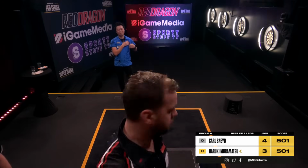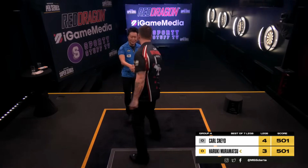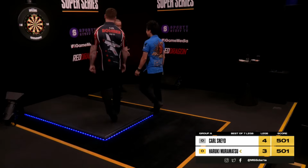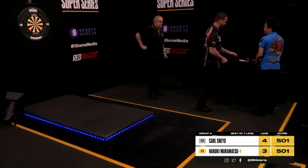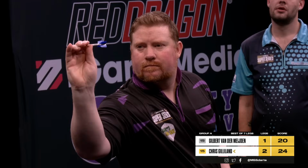Sensational finish from Sneed. He was good in that game. And you can just see the respect between the pair of them there. They brought the best out of each other. I thought Muramatsu played his part in a very, very enjoyable game. Going big.